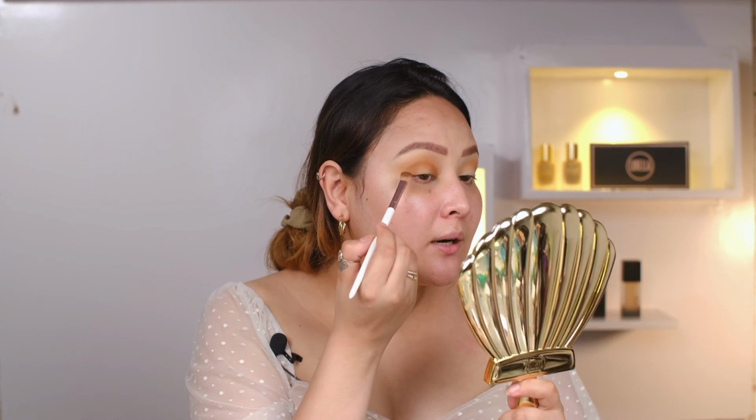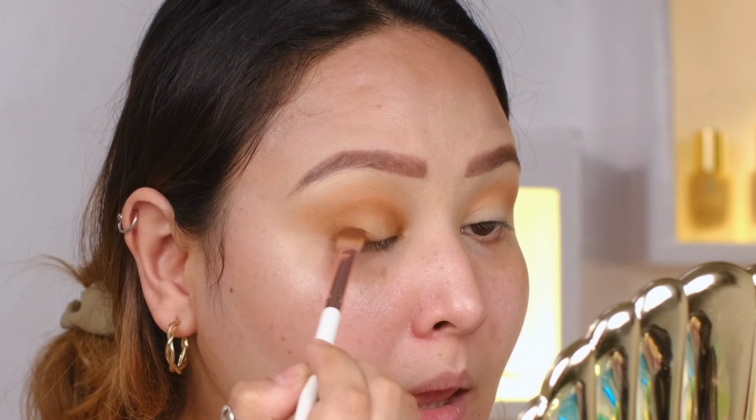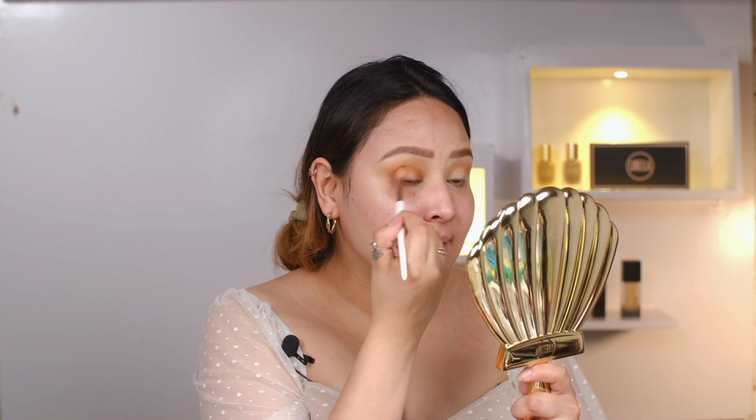Now I'm gonna take the same packer brush and I'm gonna use a darker shade of brown than the previous brown called Brunette, and I'm just gonna apply it right here at the end, like so. I'm gonna take that same bigger blending brush and just blend out the corners.